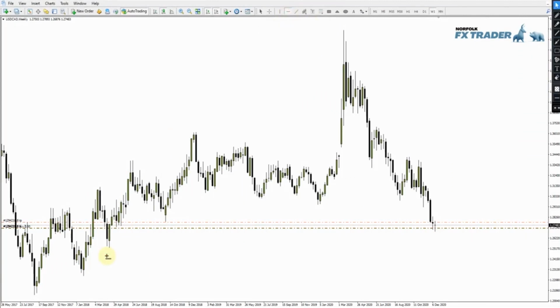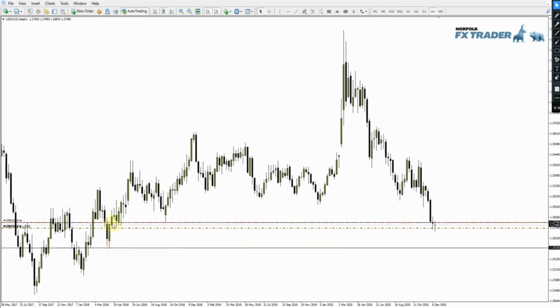Now the area of demand we're going to mark off is this bullish candle here. We're going to mark the low and then we're going to mark the open price of the bearish candle next to it. So that is our area of weekly demand. And as you can see, price has now just come into that demand zone.